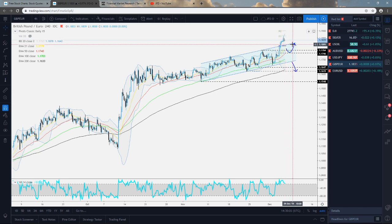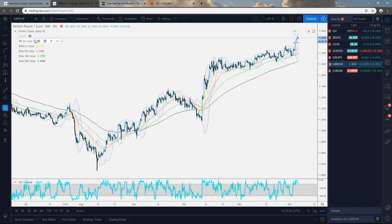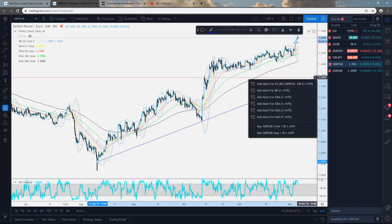Now basically this channel is no longer valid, so we can actually get rid of it from the chart and have a look at this from scratch. So overall, of course, you can see that the pair continues to move higher. So it is trading above this medium-term upside support line here, taken from the low of August.